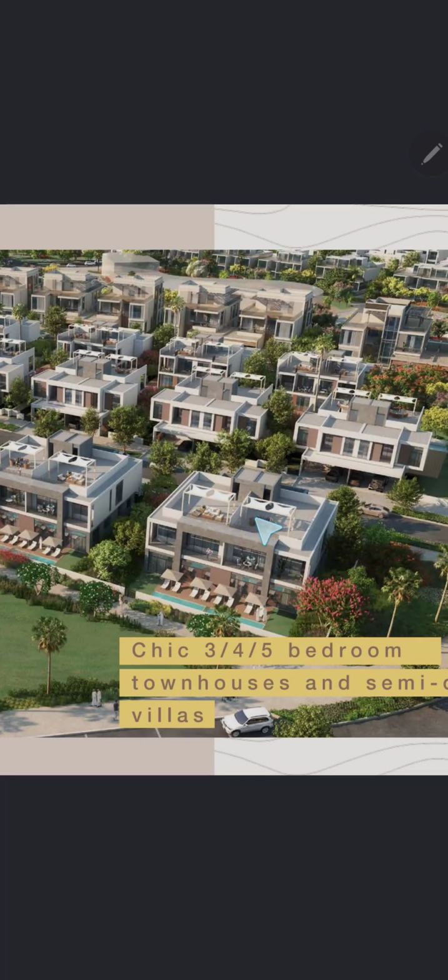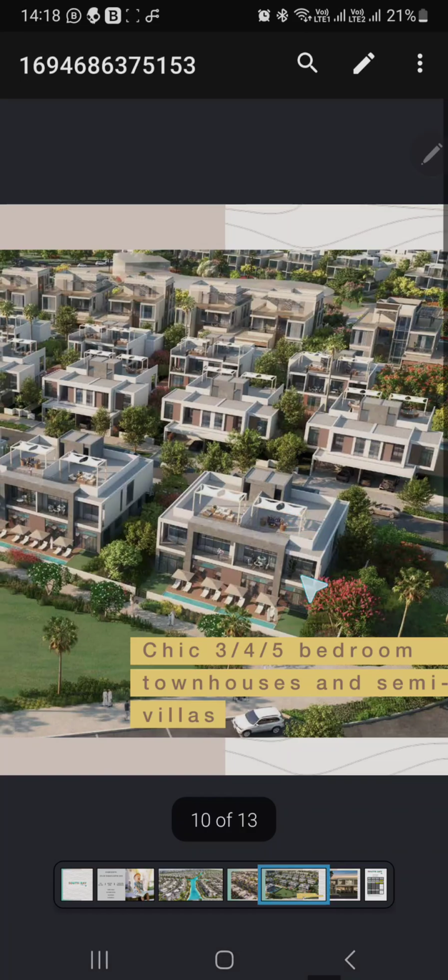Once again, this is the townhouse and semi-detached villa cluster. So this is how your semi-detached will look like. It's basically one big plot. For those of you who don't know, it's one big plot with 2 houses attached to each other, and they both share a common wall in between, just like shown over here. So these are the semi-detached ones, and the ones you see over here at the back end are the townhouses.